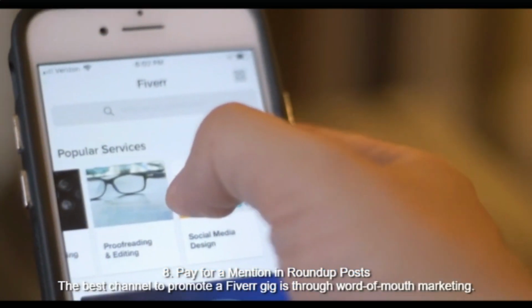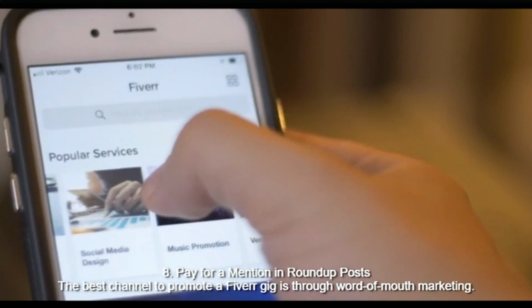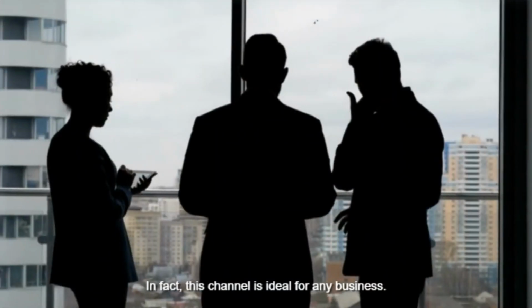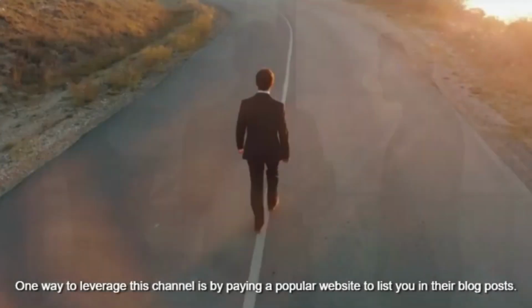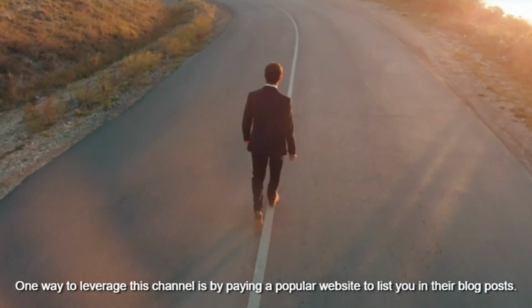8. Pay for a mention in roundup posts. The best channel to promote a Fiverr gig is through word-of-mouth marketing. In fact, this channel is ideal for business. One way to leverage this channel is by paying a popular website to list you in their blog posts.